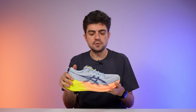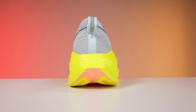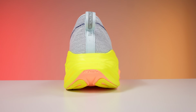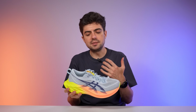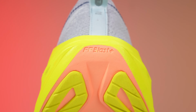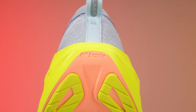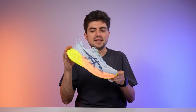How am I going to use this shoe? I would say, surprisingly, that although it's lighter and although that colorway makes you want to go fast, I feel overall like this shoe is probably more suited for me for slightly slower paces compared to the OG Superblast. And that's again due to that increase in bounciness. I prefer to have something a bit more naturally rolling from heel to toe when I increase my paces.